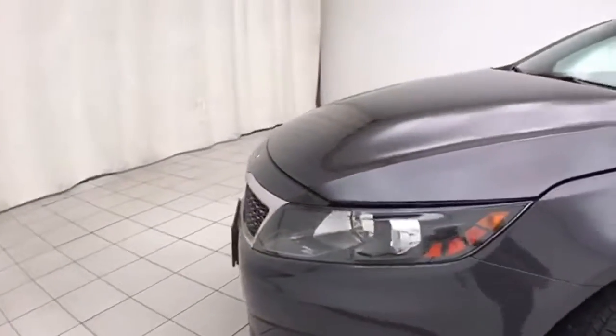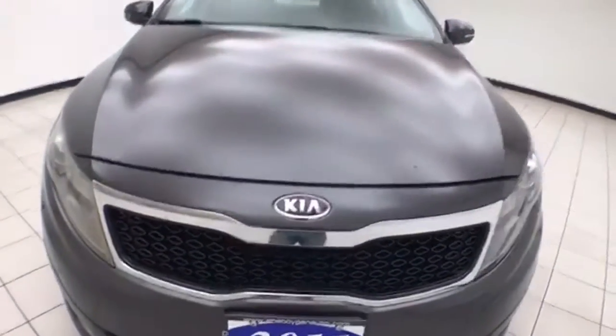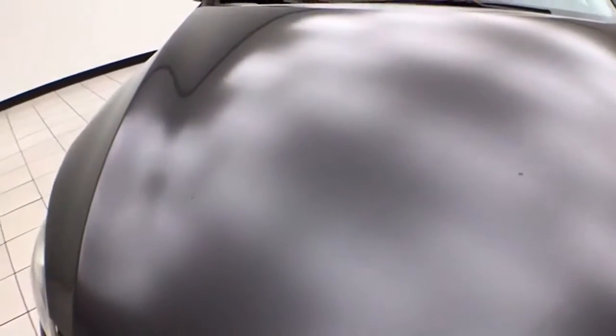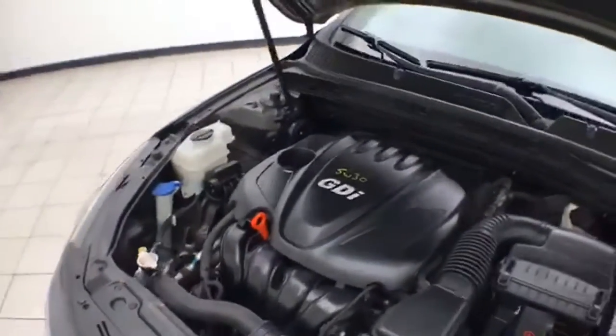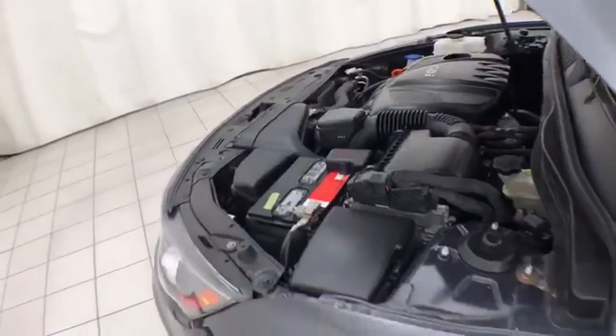Under the hood, this Optima has a 2.4 liter, 4-cylinder, 200 horsepower. And just as clean under the hood as the rest of the car. Fuel efficient as well. EPA average of 24 miles to the gallon in the city, average of 34 on the highway. All that with new tires.